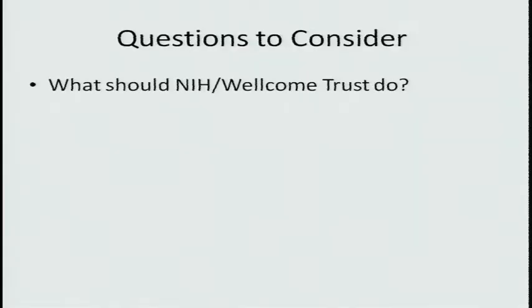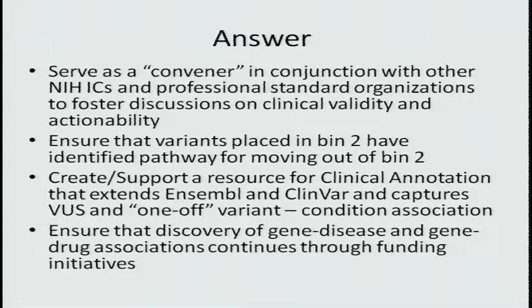Okay, so now as to the list, there are two slides here that focus on what NIH, Wellcome Trust, et cetera, could think about doing. Some of these will sound familiar because they are reiterations from this morning. First is to serve as a convener in conjunction with other NIH ICs and professional standards organizations to foster discussions on clinical validity and actionability, to ensure that variants placed in bin 2 have an identified pathway to move out of bin 2 into either bin 1 or bin 3, to create and support a resource for clinical annotation that extends Ensembl and ClinVar and captures variants of unknown significance and one-off variants and the condition they're associated with. So this would be the ClinAction resource that we talked about earlier.